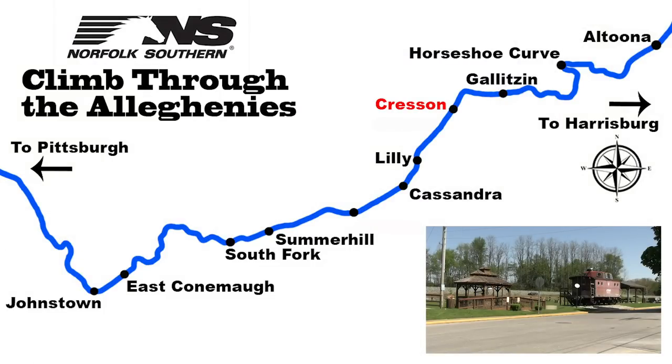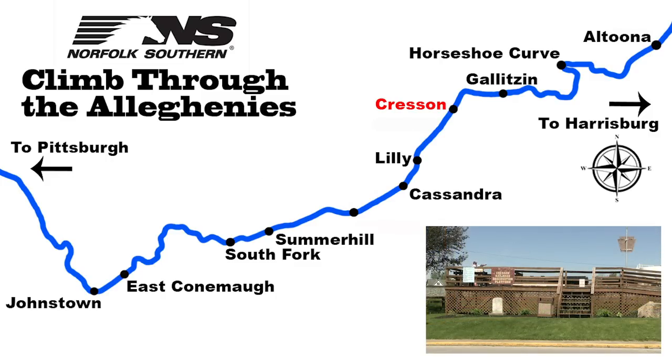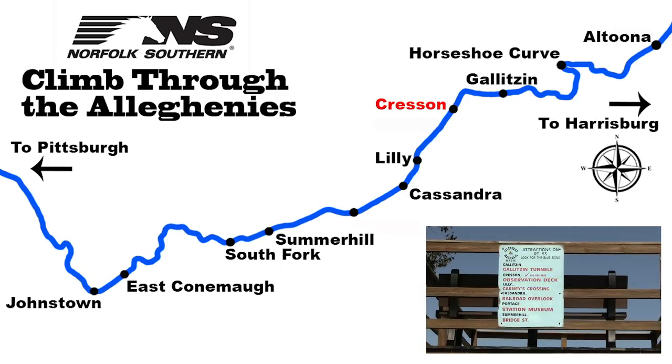When arriving in Cresson, one really gets a sense of being at the top of the mountain. We're very close to the summit now. A rail park in Cresson provides rail fans with a caboose, a picnic table, a gazebo, and a viewing platform, making this location a popular destination for rail fans.